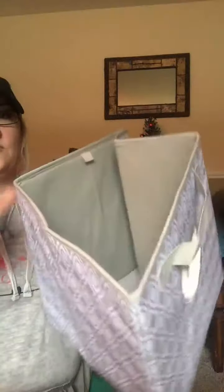And what's also great is that if you're not needing to use it at the moment, or you need to take it with you somewhere, you literally just fold it up, slide it somewhere, you're all set. So those are my favorite pieces for the home. If you have any questions, let me know.